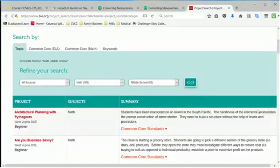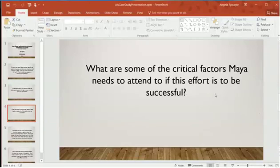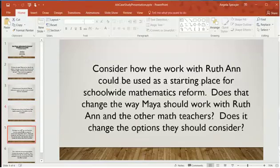So back to our presentation. Those are some of the critical factors that she needs to attend to, and that is finding ideas, getting some examples, getting the parents' buy-in, and of course she also needs to get the administrators' buy-in to make sure that whatever ideas they come up with are going to meet the needs of the Common Core standard.